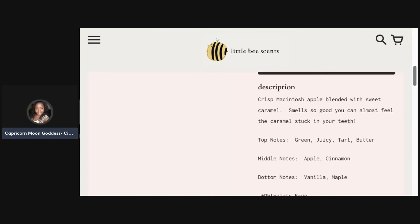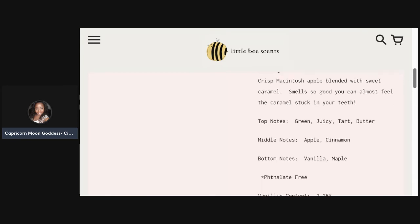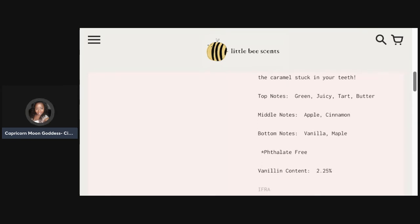So it says crisp Macintosh apple, and Macintosh apple can also be one of those scents that really, really gives you a headache. So again, they did a good job with this because it doesn't give you that at all. So crisp Macintosh apple blended with sweet caramel smells so good you can almost feel the caramel stuck in your teeth. We don't want to feel that though. Top notes: green, juicy, tart, butter. Okay, told y'all. I smelled butter at first, but it was more buttery caramel.